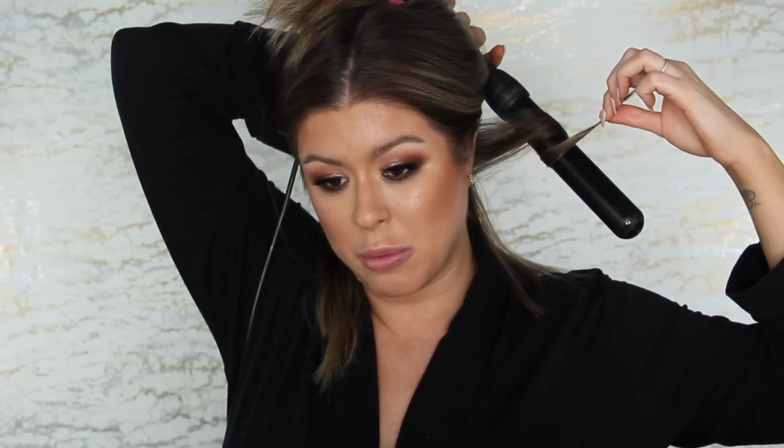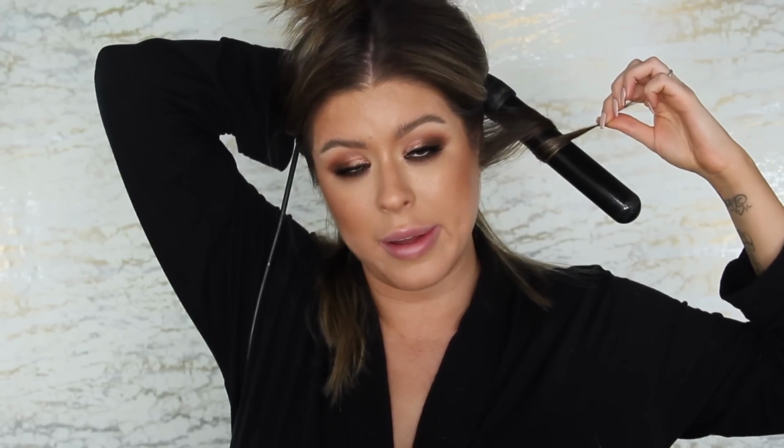I have no idea what size this barrel is. It is the biggest barrel that came with this set when I first bought it. I'm so tired, you guys. So I'm just going to take sections of my hair, wrap them around like so. I leave it for like, I don't know, 10 seconds, 15 seconds maybe.